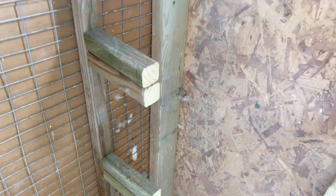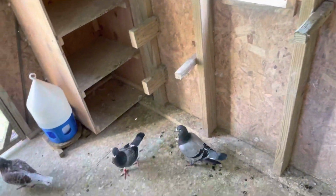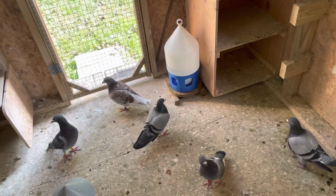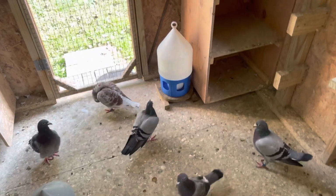But yeah, I put some extra perches in here. I put 10 more. So in total I got 65 perches in here for the birds. So that's my goal for next year, 65 young birds. I gotta have that many, otherwise, if the same thing happens next year as happened this year, it's not gonna be good.